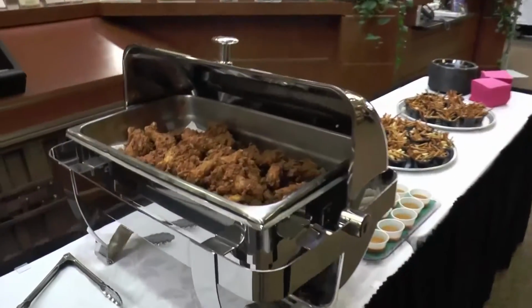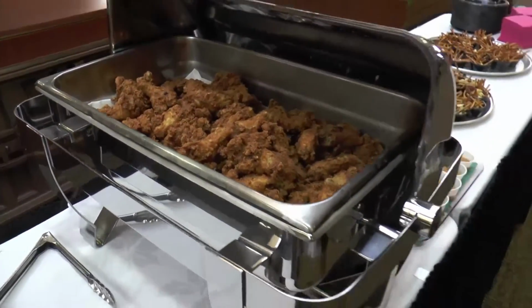Again, it's that Renaissance feel. Items that you can eat with your hands, so you haven't seen any utensils yet. Chicken is a nice lean meat. It's low in saturated fats, and it can be part of a healthy diet.